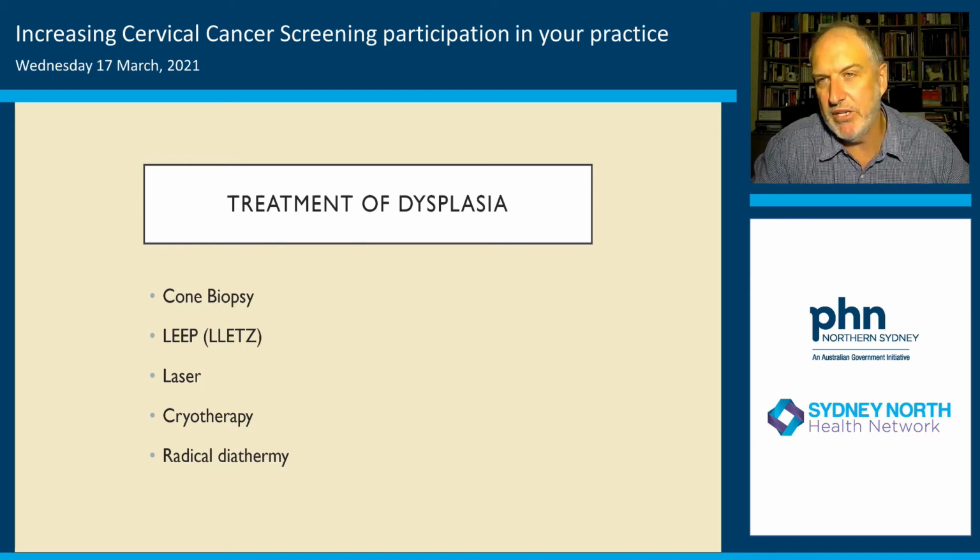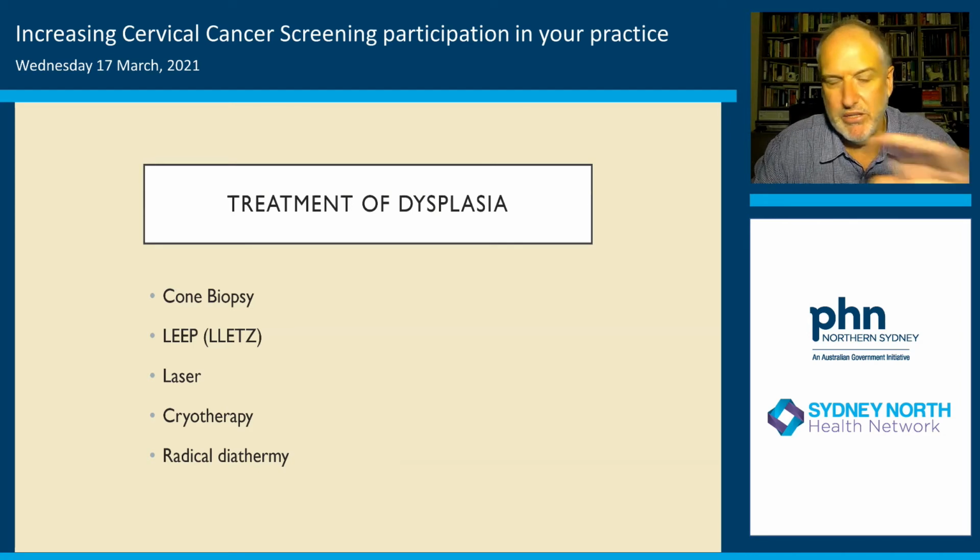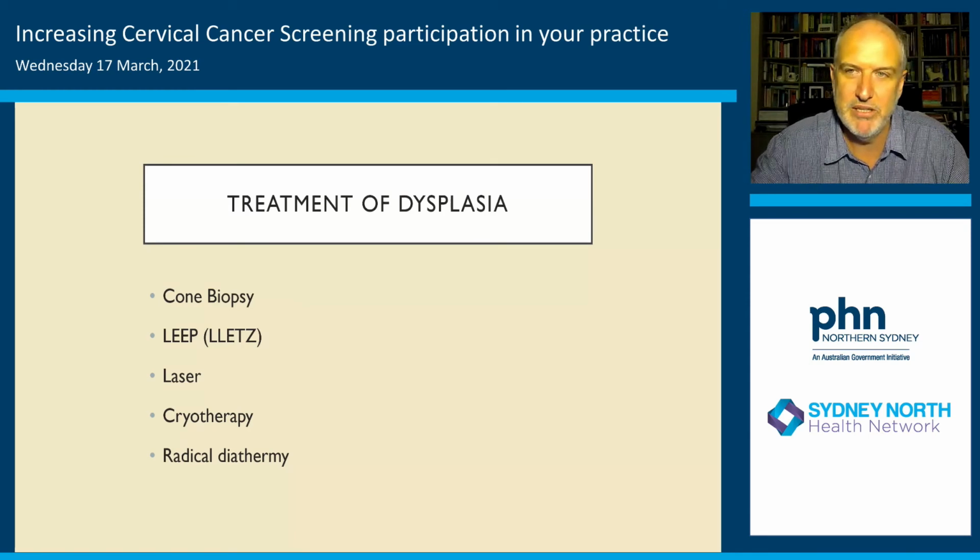Cryotherapy, not very much done in Australia. It has a slightly lower success rate than excisional methods like a loop. But the good thing about cryotherapy is you don't need to re-sterilize the tool. So it's actually used quite commonly in third world countries. They basically just line up the patients. They do a colposcopy. If it's abnormal, they just hit it. They don't even biopsy. They just hit it with cryotherapy. And that seems to be cost effective, because the trouble with those patients is they don't know if they're going to come back or not. So they're just going to treat them with cryotherapy.